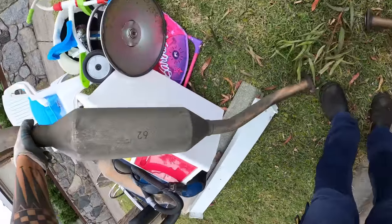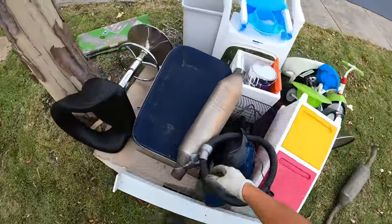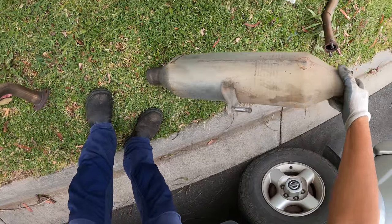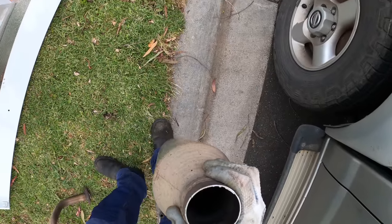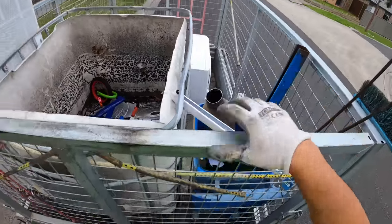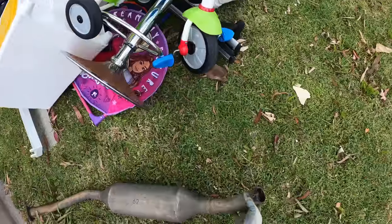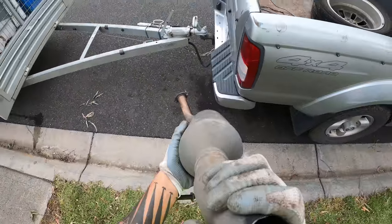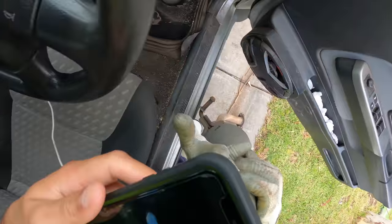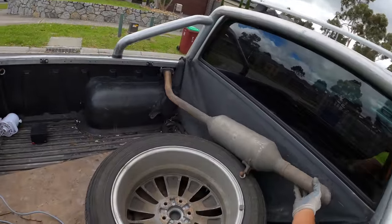This Toyota, what is it? Let me check this one. I don't think it's a catalytic. It doesn't look like it. Oh, I need a torch. I can't tell to be honest, so we'll just put it up here for the moment. Maybe that's a cat converter.